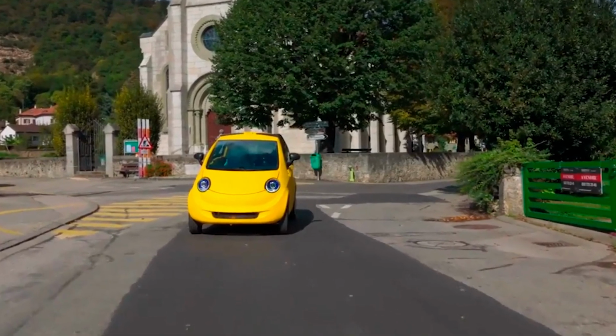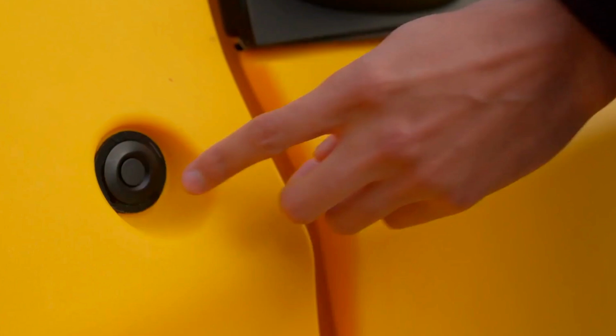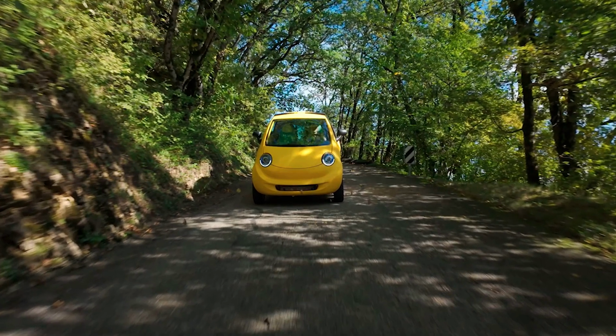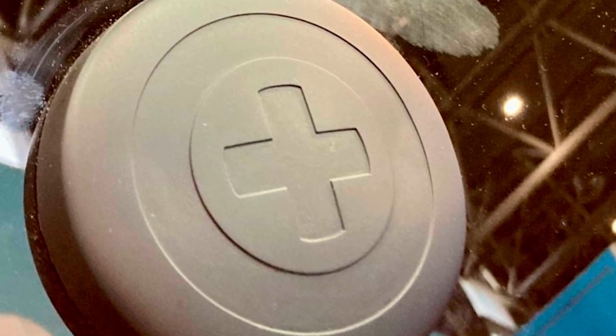And speed? Oh, this isn't just a glorified toy. With 15 kilowatts of continuous power and 30 kilowatts of peak performance, the Softcar accelerates from 0 to 50 kilometers per hour, 31 miles, in just 4 seconds and tops out at 90 kilometers per hour, 56 miles per hour. So yes, it's highway legal. But it's not just about speed and range.